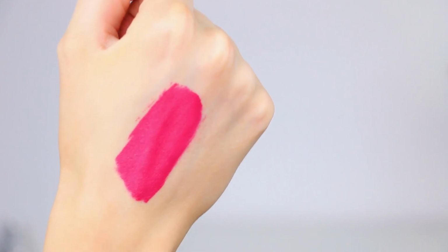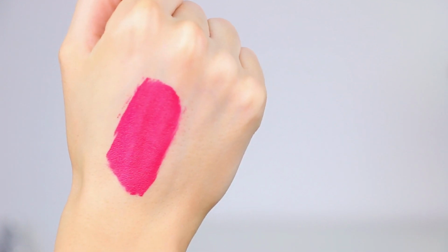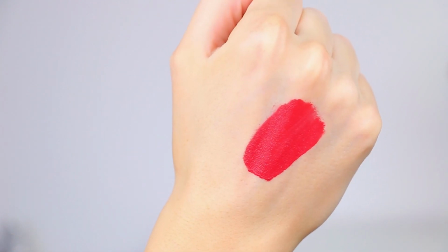Next up, the bright shades. You guys know I love me a good bold lippy. This one is Shockaholic, which is a beautiful, shocking pink. It is like Barbie level of pink, guys. Next up is Blast Off, which is a bright, bright coral pink.